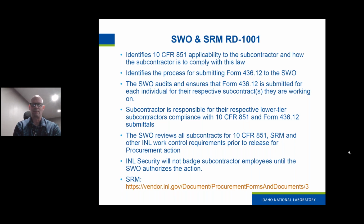INL Security will not badge a subcontractor employee until the SWO. So we are the final say. I mean, we are the gatekeeper before it gets there.